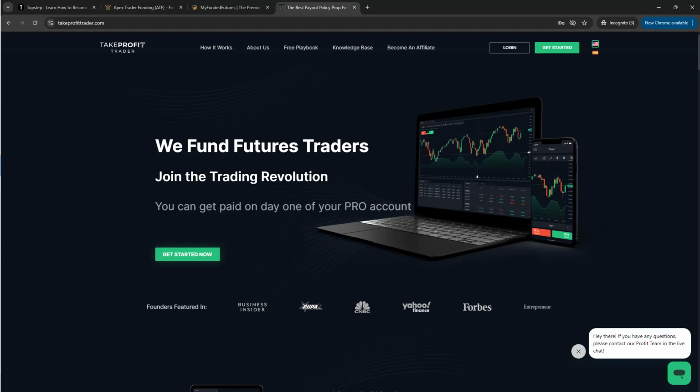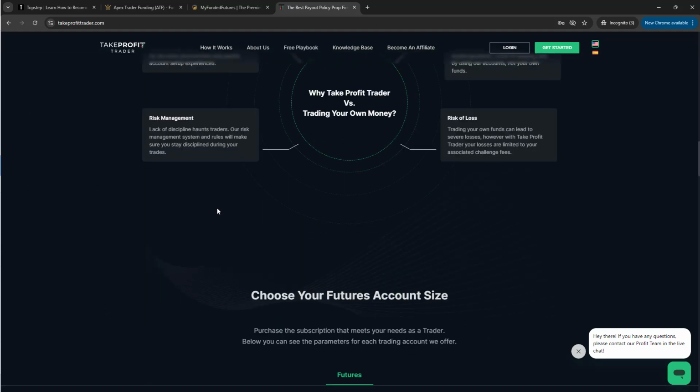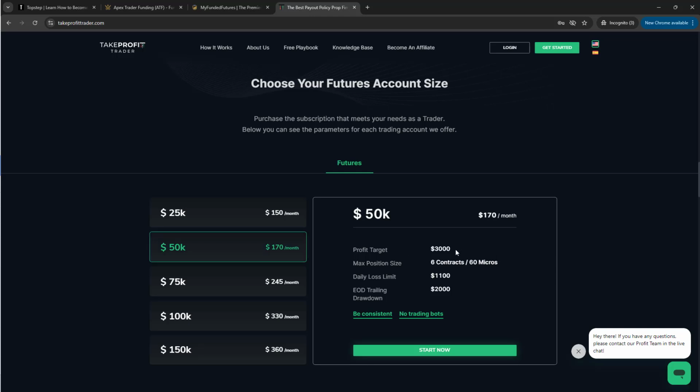Let me go to some of these other ones. So this one is $3,000, 9,000. Same thing on take profit. Obviously, the daily loss limit is bigger, and they have end of day trailing, which is nice. You don't have that intraday. When you have end of day, if you make money on the first couple of trades, say you go up 2 grand, now your trailing drawdown is 6,500, and you can really get aggressive to pass these.